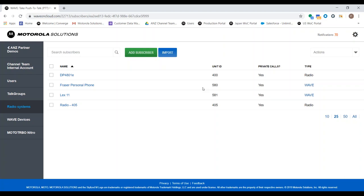Yep. Had a question, Fraser. Is the talk group a channel on the TLK 100? So yes, we refer to channels and talk groups interchangeably, really. So on the TLK, when it says channel one, that's talk group one. So that's a very brief overview of how we interop individual devices.